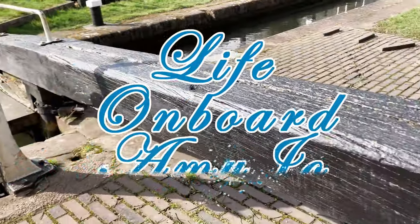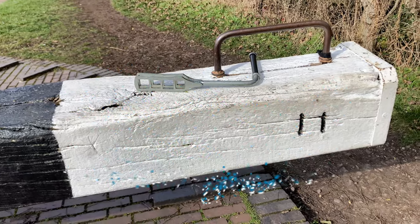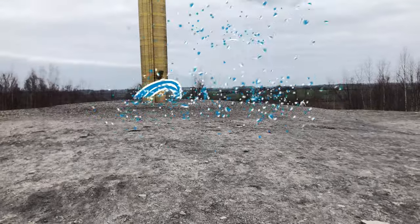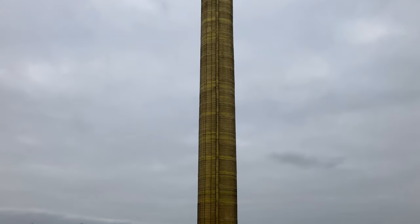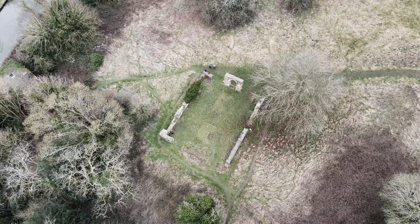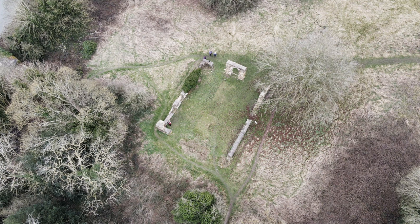Well, this is lock 11. Hopefully the last lock that we're going to do today. Right, we have reached the top. And it goes up and up and up to there. This is all that's left of Alvecote Priory, a Benedictine priory.